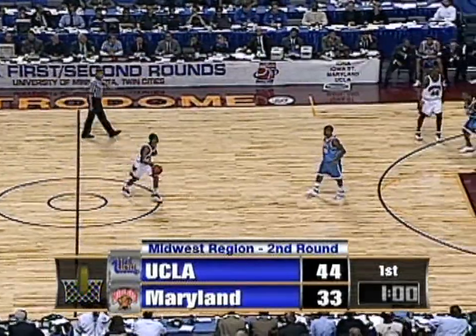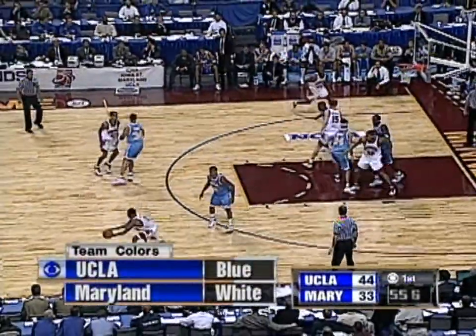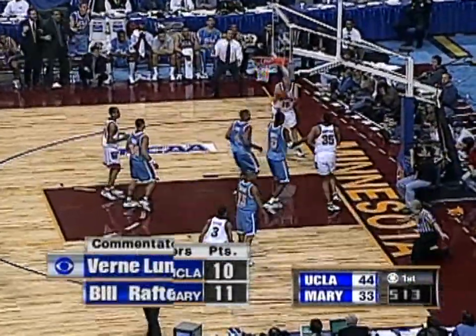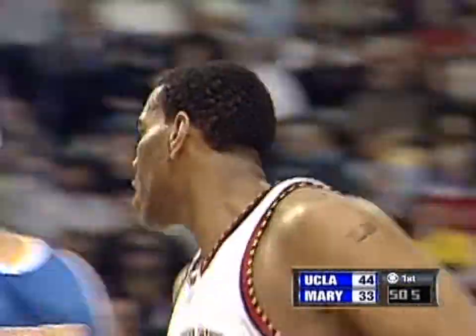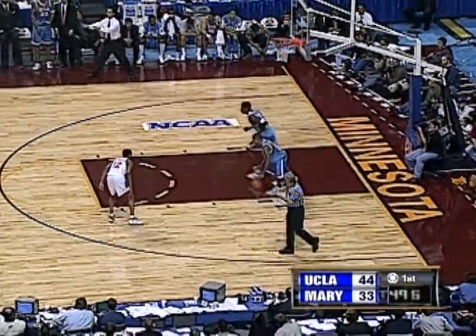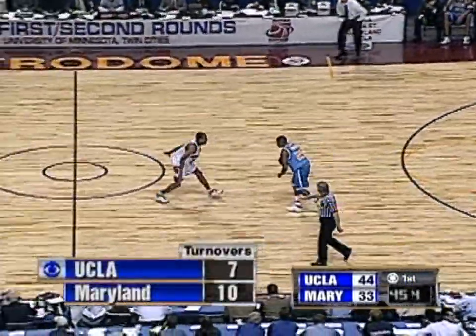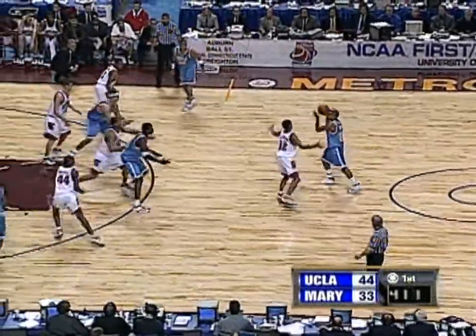Jerome Moiso with 10 points, 44-33, an 11-point lead. Back to double digits now for UCLA. They jumped out 14-2. Maryland came back and tied it at 19-all, but here's another Maryland turnover, Lonnie Baxter. Well, Maryland's had problems on the offensive end against the matchup defense. It's been a little confusing, some errant passes, but more importantly, at point, Earl Watson has run the offense in the half court. He's made some latent strikes the length of the floor.